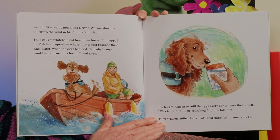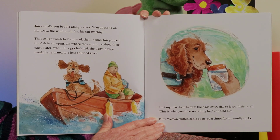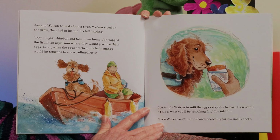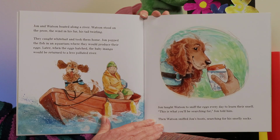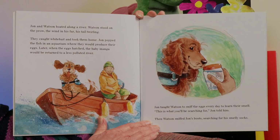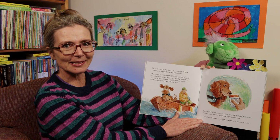Jon and Watson boated along a river. Watson stood on the prow, the wind in his fur, his tail twirling. They caught whitebait and took them home. Jon popped the fish in an aquarium where they would produce their eggs. Later, when the eggs hatched, the baby inanga could be returned to a less polluted river. Jon taught Watson to sniff the eggs every day to learn their smell. "This is what you'll be searching for," Jon told him. Then Watson sniffed Jon's boots, searching for his smelly socks.